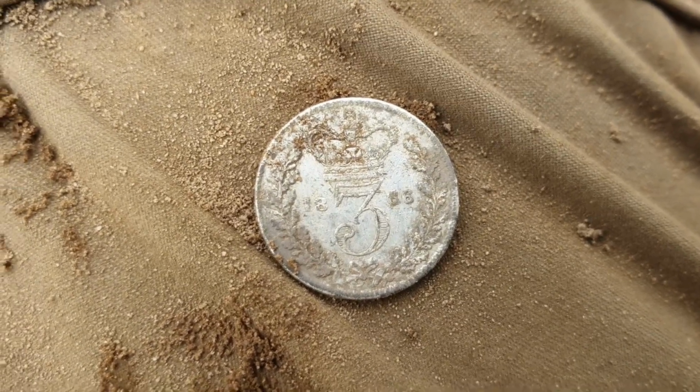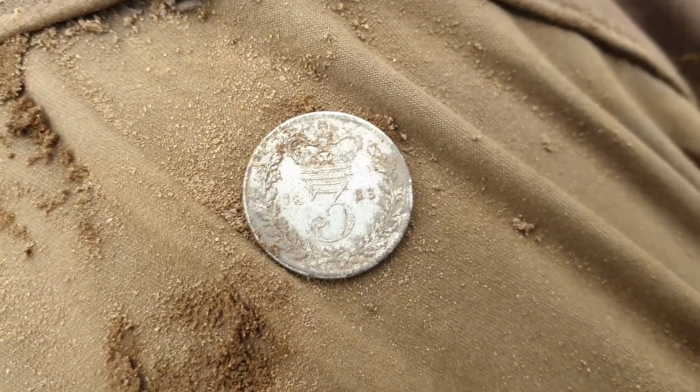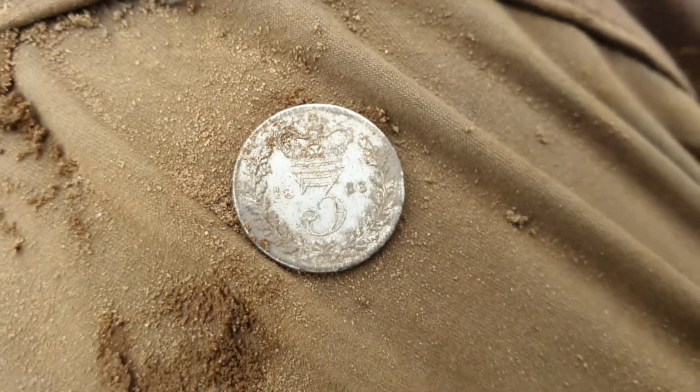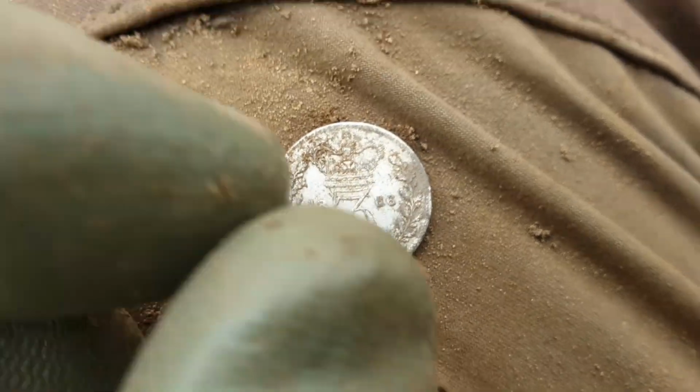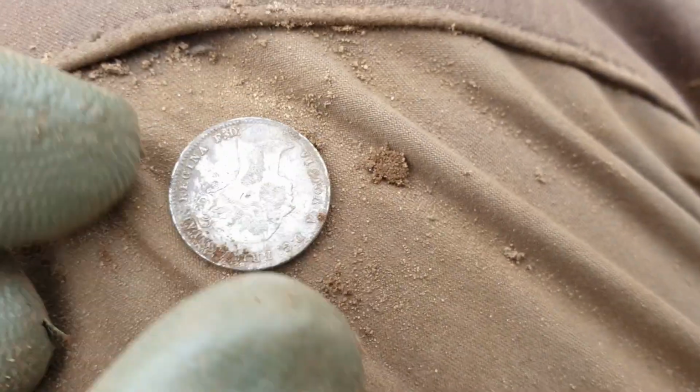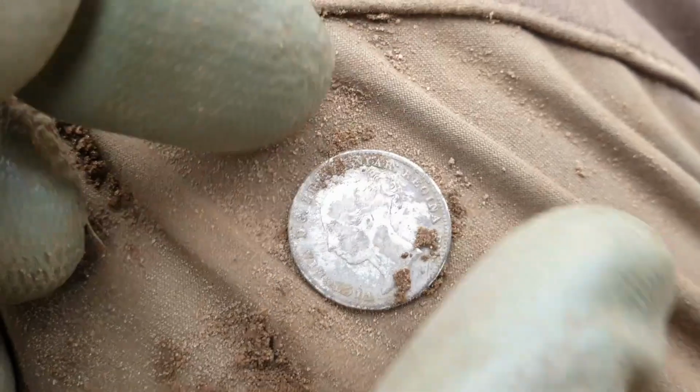And as I've already mentioned, I've had a lot of shotgun caps, a lot of buttons. Well, I say a lot, quite a few anyway. An annoying amount, put it that way. And that's just pleased me no end. Beautiful. Lovely bit of silver.